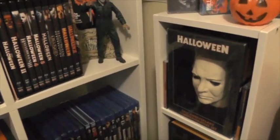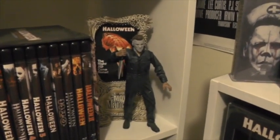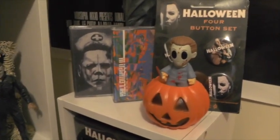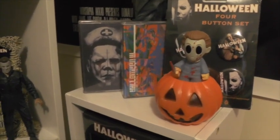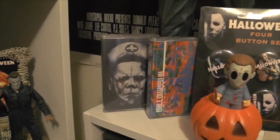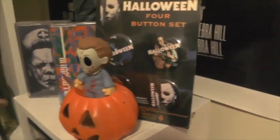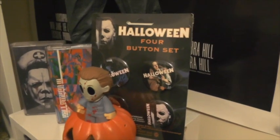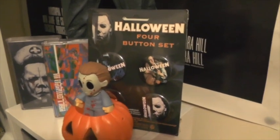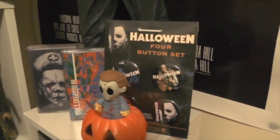Now we'll move on to the figures. First up we have the Movie Maniacs figure, which is pretty cool. And then over here we have the Mystery Mini. A couple more soundtracks on cassette. We have Halloween 2 and Halloween 3 soundtracks. This 4-button set, which is really cool. It's still sealed. This thing is extremely rare, and I don't think I've ever seen anyone with this within their Halloween collection. So happy to own that. I've had it for a while.